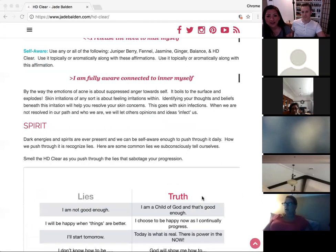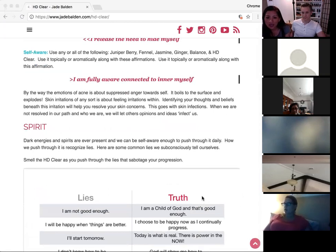All right, moving on, guys. Dark energies and spirits are ever present, and we need to be self-aware enough to push through them. We can push through daily. I used to hold back and hold in, and I would feel some people's negative energies or spirits, and then I'd continue to push myself forward to help them anyway, even when my heart said, stop, it's not safe. Then, of course, problems happen, and I'd think, I should have listened. Now I recognize, wait, I'm uncomfortable, something's not right. Then I'm able to let things go and say, I would love to help resolve this, but I think she's not in the right place, and there's negative energy around.